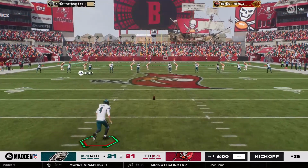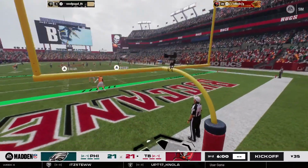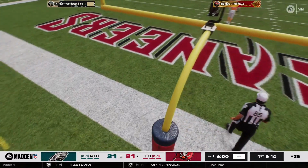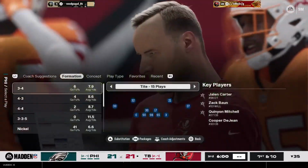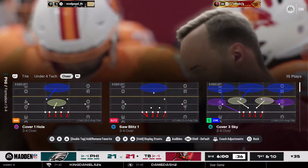Could not ask for more from that first half. All even as we begin quarter number 3. This one crushed. It's over the back line of the end zone. Touchback. And the ball's coming out to the 35.